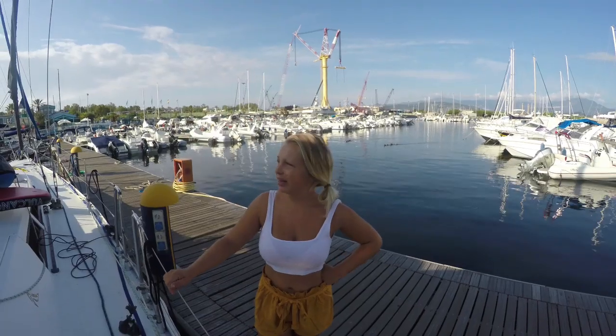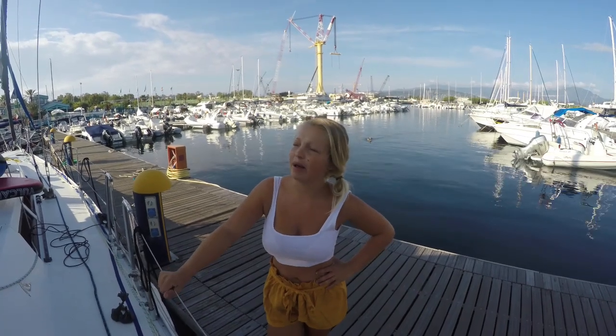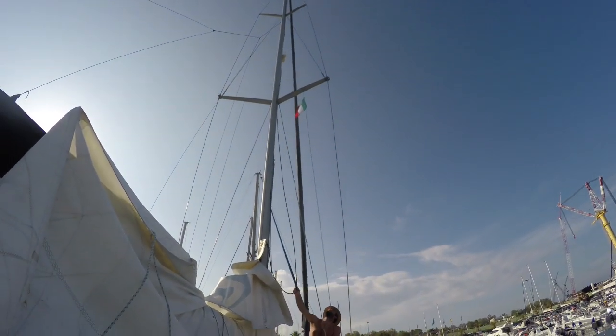We're going to try and raise the mainsail. The halyard is caught around what's it called? Radar reflector. So we need to unhook that and then we can raise the main and try and get the sail bag back up and actually see what damage we've done. Nah, we're going to have to go up.